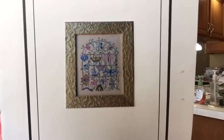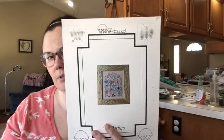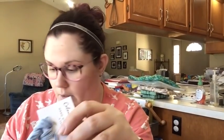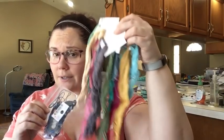This is another pattern that I did my own conversion on, because the called for flosses, the Weeks Dye Works version, and I wasn't happy with it. So I did my own color conversion, which I was an idiot and didn't write them down. I mean, I'm sure I can figure them out, but I've got this combination of Victorian Motto and Colour Cotton and Moe's Sale and a Rolanda and a Weeks Dye Works. So I've got my own conversion going on here.